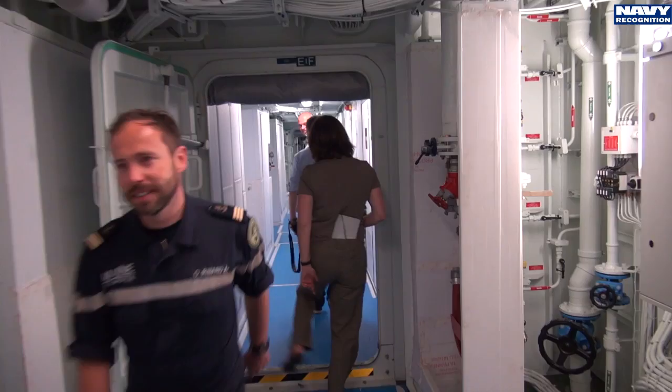You are here in the ship management system room, where we are managing all the information and data coming from the platform. It concerns the propulsion, the security and the energy of the platform.